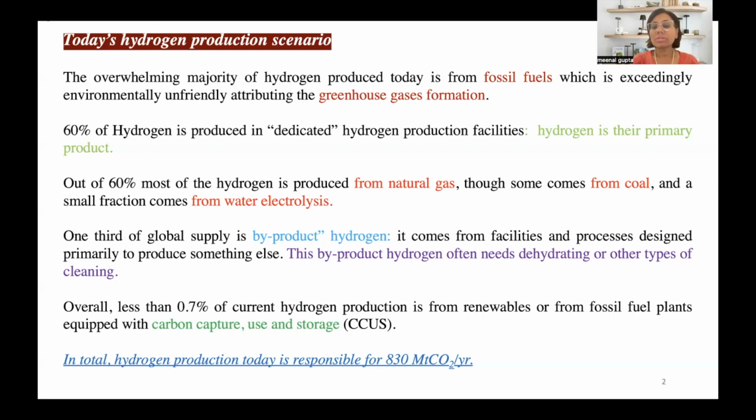Also, nowadays only 0.7% of the hydrogen production is clean hydrogen production, which is coming either from renewables, or if it is produced with fossil fuels, it is equipped with CCUS technology, where the emitted carbon dioxide is captured, and it can be stored and used further. So still, because of the 60% production using natural gas, nowadays hydrogen production is responsible for 830 megaton of carbon dioxide every year.